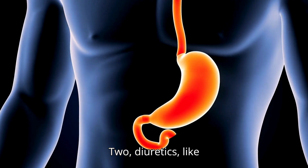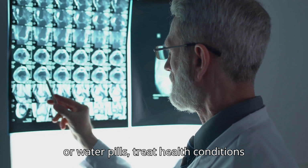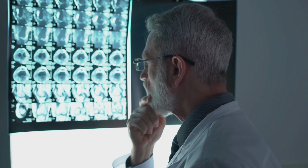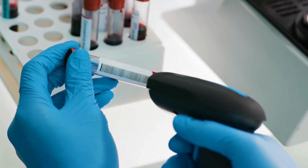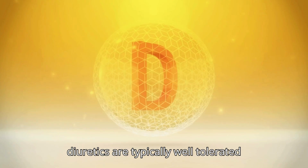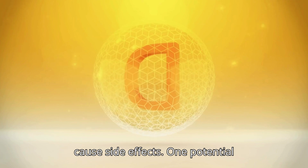2. Diuretics, like hydrochlorothiazide. Diuretics, or water pills, treat health conditions such as high blood pressure and heart failure. Popular diuretics include hydrochlorothiazide, furosemide, Lasix, spironolactone, Aldactone, triamterene, Dyrenium. These diuretics are typically well tolerated, but, as with all medications, they can cause side effects.